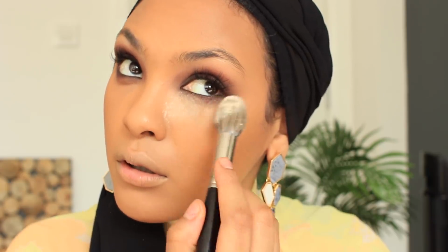Next, I'm gonna apply a little bit of Laura Mercier translucent setting powder, and I'm gonna take this tiny little brush that I really love using under my eyes. It's really gentle. And I'm just going to tap and roll to set everything in place.